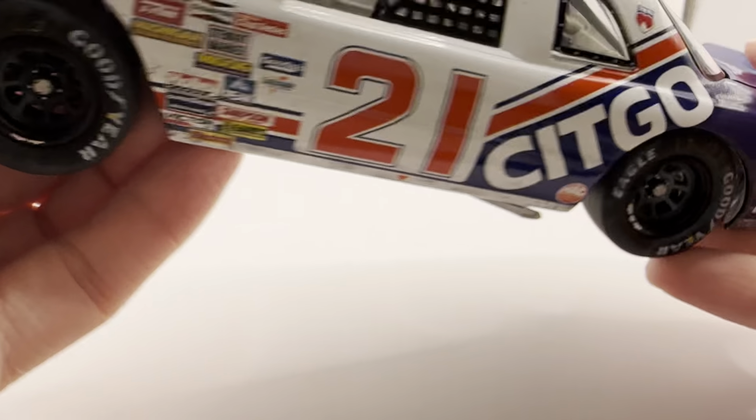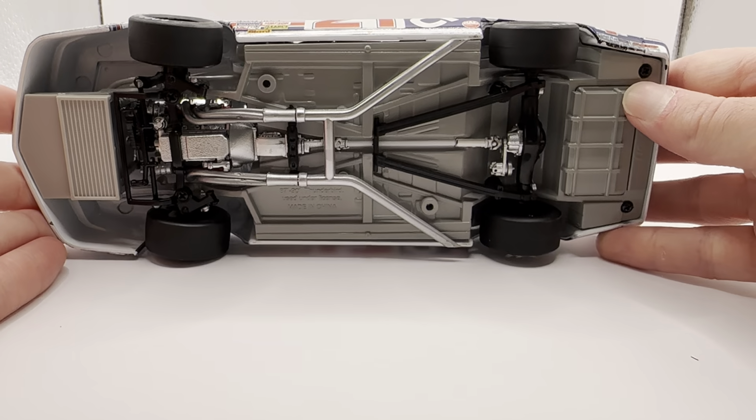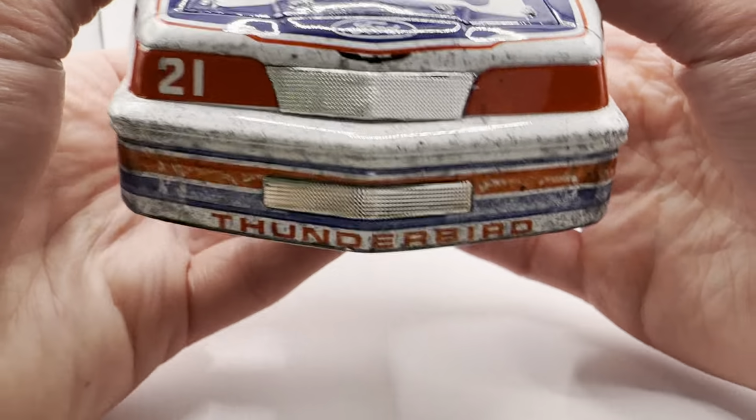Obviously, no roof flaps back then. The deck lid does still open. You got your typical fuel cell and such back there. And there's the underside of the car if you want to see that. Nice detail underneath. Now let's get down to the part everyone's waiting for, and that is the race damage.